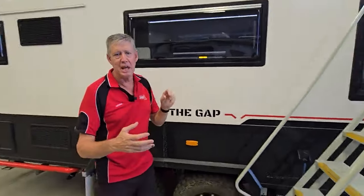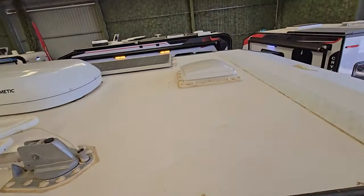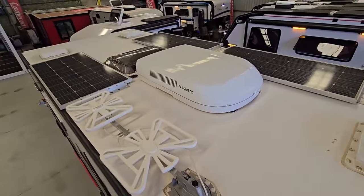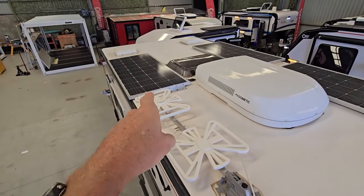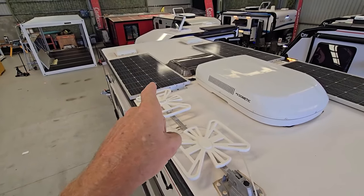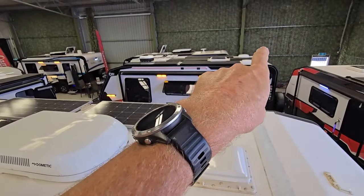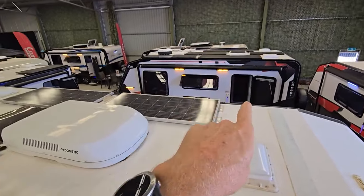But I might just pinch the camera off Douglas quickly, just because my legs, there we go. I can't handle the jump, but I wanted to show you what a 5-year-old roof looks like. So this had the very first solar panels, so they were 160 watt. Now obviously there's the latest one over there. Customers ordered 1, 2, 3, 4. I think that's got nearly 1,000 watts of solar on there.